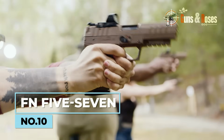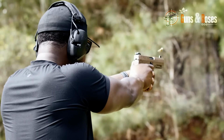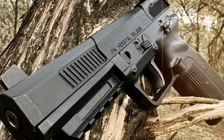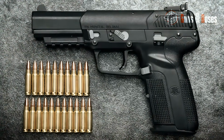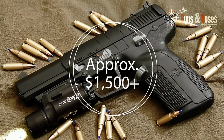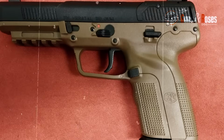The FN57 is a pistol that's been making waves, dropping jaws, and draining wallets since it hit the market. This sleek, high-performance sidearm doesn't come cheap, with prices often hovering between $900 and a jaw-dropping $1,500 plus. It's a status symbol as much as it's a firearm.